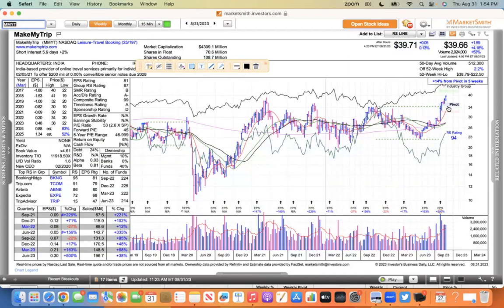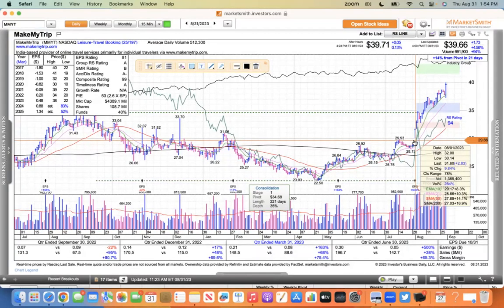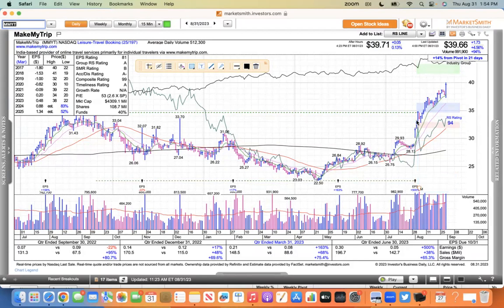Consolidation broke out. Now the last couple of weeks is just pushing away from its base. Once again, this is another move of almost 10% on 264% above average daily volume. And so that one just continued to ramp higher, pulled back to its 10 a couple times, but strong stock. We like strong stocks making new highs.